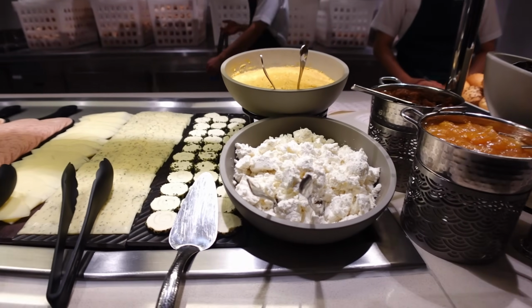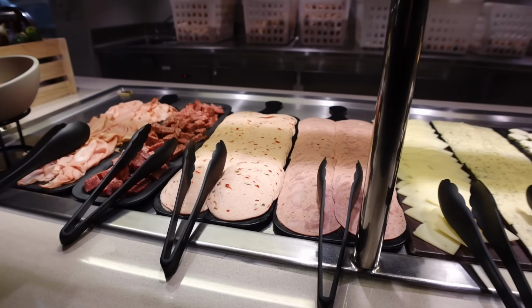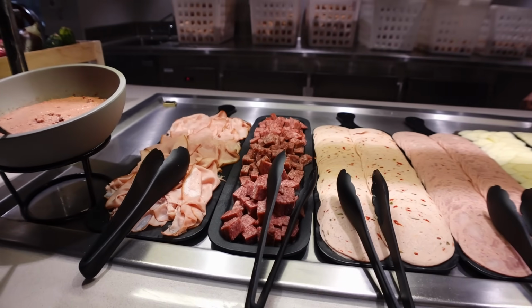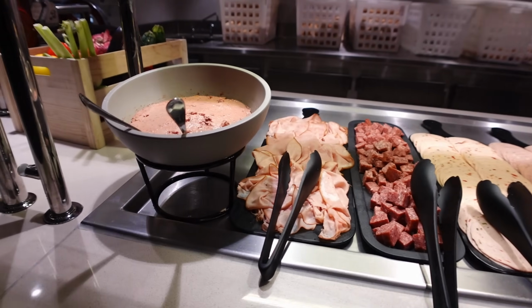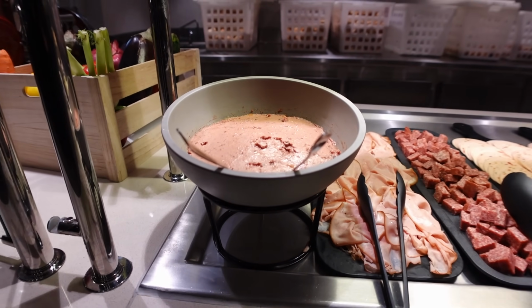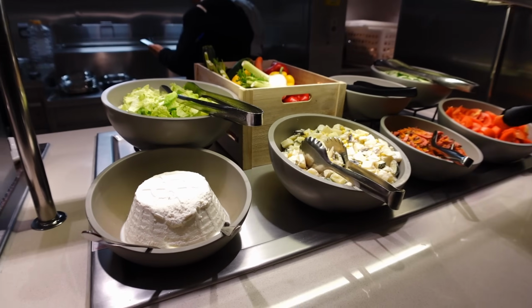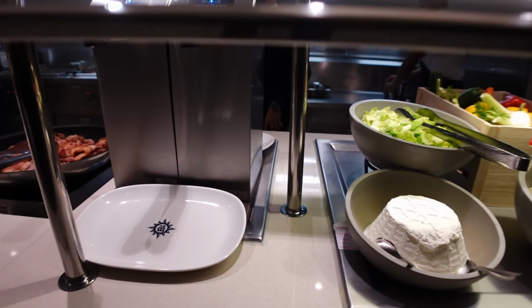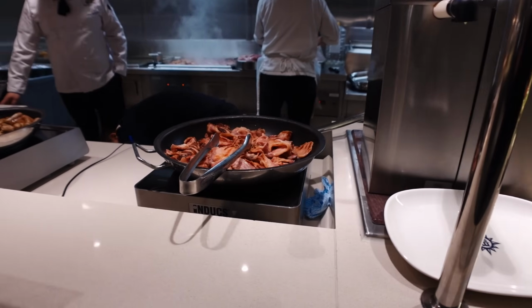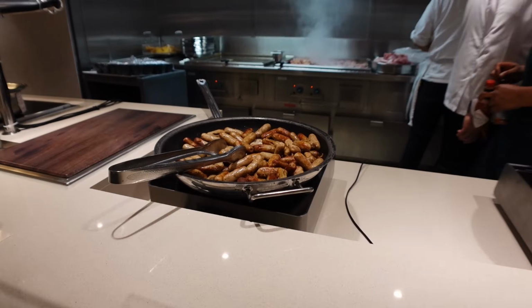And then you've got some cheese spread there, different cheeses, different meats. And you've got some Hungarian salami, some cooked ham, and some, that says goat cheese. I don't think that's goat cheese. If it is, it looks like it's gone off. Then you've got a little salad section there, so if you did want to be a little bit healthy in the morning. And next up we've got some grilled English bacon and some roasted pork link sausage.